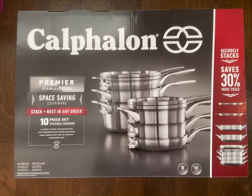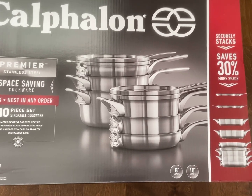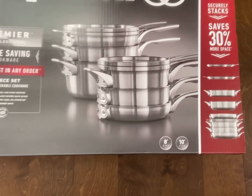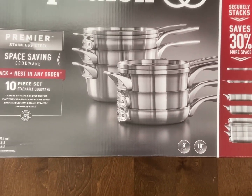Oh, before I get into the haul, let me share with you what I got for Christmas. I got a new cookware set by Calphalon. To start off this video, I'll just share this because it aligns with my projects, which is to get organized. So this is the actual cookware set here, and you can see that they stack.